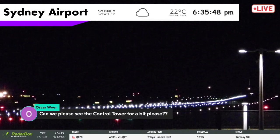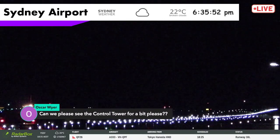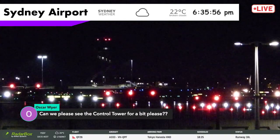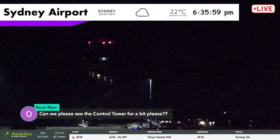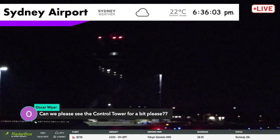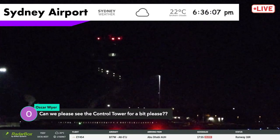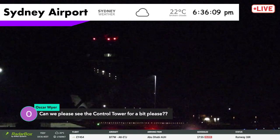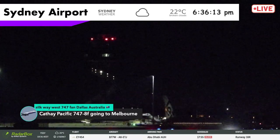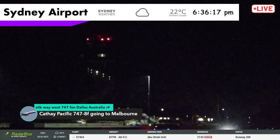Can you see the control tower for a little bit? Yes, I'll just quickly pan the camera around there. It's only got the three lights up the top. You can sort of see the spiral. There's Sydney Airport air traffic control tower faintly. Cathay Pacific 747-8F going to Melbourne, not Hong Kong.